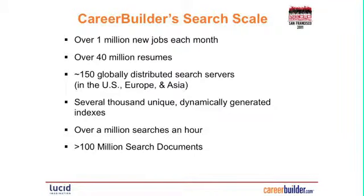So we've got about 150 globally distributed servers across the US, Asia, and Europe. And we've even got some cases where we've got dynamically generated Solr cores per account for some of our customers. So we end up with thousands of dynamically generated cores in some instances. And then we get about 1 million searches an hour, a good bit more than that for peak load, and about 100 million documents across our framework. Some of them are relatively large. Some people have really long resumes, but there's a lot of good meta information in there we extract out as well.